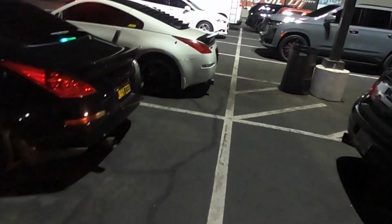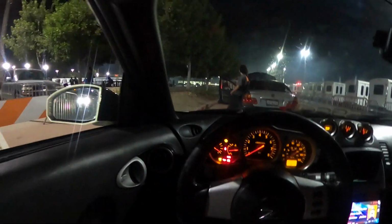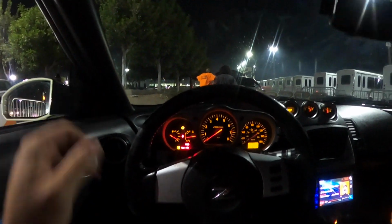Alright guys, so I'm about to go swing it. See how these tires hold up. As you guys can see, I'm in the line for the burnout. Dude, I don't know what I'm doing, but I wanted to do it. It looked kind of fun, and I said, why not? I'm maybe 5 cars in, and we're about to go up.